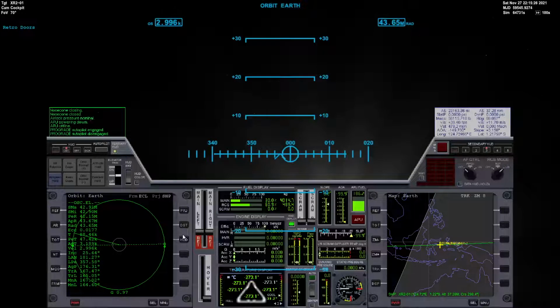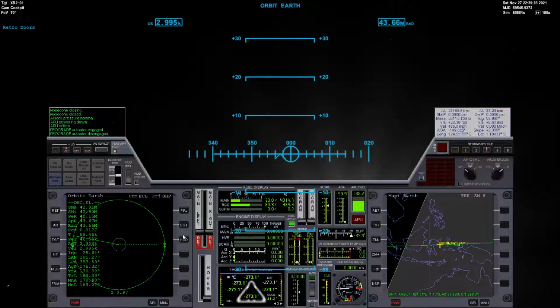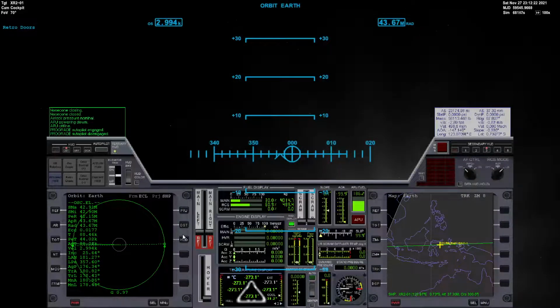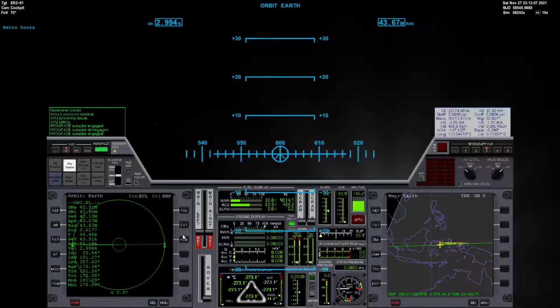It should be PET, why are we only counting APT? I'm very confused now. It should be PET, 45, why is that? I'm very confused at the moment. Why is that APT? Well, let's see what happens if I press retro. The value should get smaller. Are we prograde? Okay, we're in prograde. And let's watch. The APR value is changing.